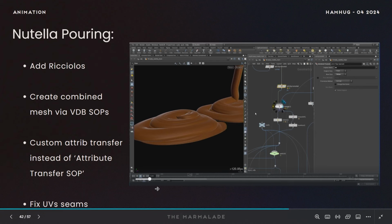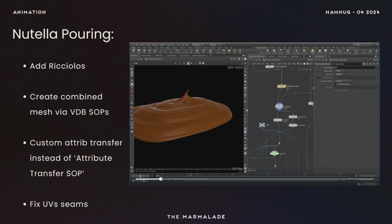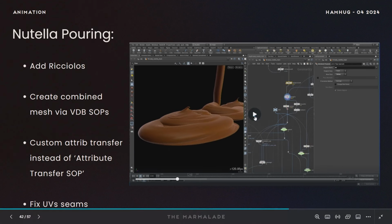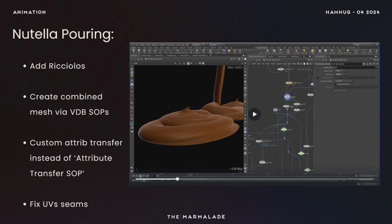So yeah, next up we add these ricciolos, the little nozzles at the end of it, and this is also something that changed during the process, because when we started animating, it was like every chamber needs to be filled. Then it was only the first chamber, or only the second, only the third, or only the first and the second. This setup was meant to be that, so we can make every chamber be filled or not, it doesn't matter. But thankfully, we only had to animate one of the chambers, so we could add an extra ricciolo and didn't have to figure out a way to put the perfect nozzle on top of the pouring.